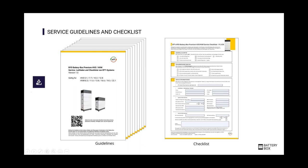I cannot insist enough on the value of the service guidelines. This is something that I even use myself whenever I get information of a case I have not seen before, because probably one of my colleagues, especially in Germany, where they have the largest volume in installations, has seen this before. So we can use that to solve the problem really quickly.